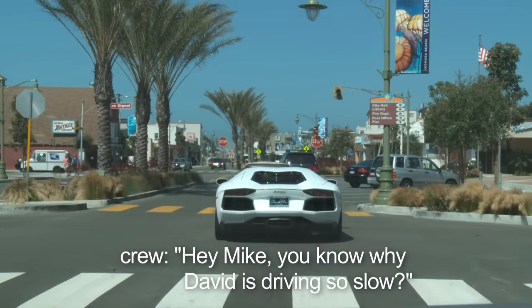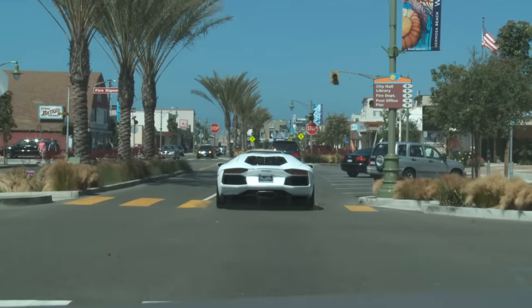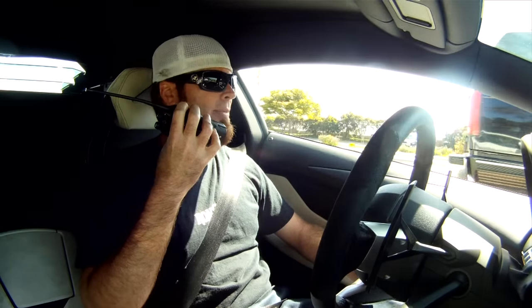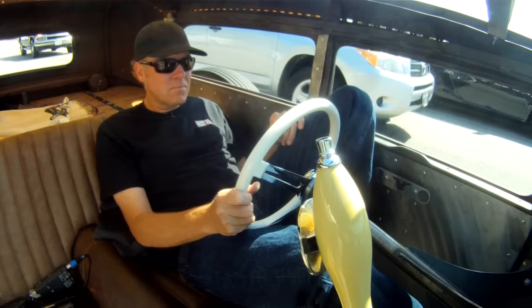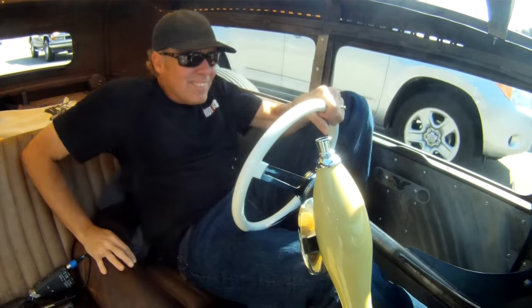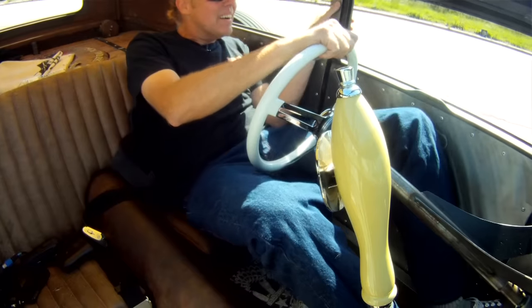Mike, you know why David is driving so slow? David is driving so slow because if he drove any faster, he'd kill himself. There is no speedometer, the brakes only sort of work. He can't see anything. Yeah, just get used to this. It's gonna be like this the whole trip.